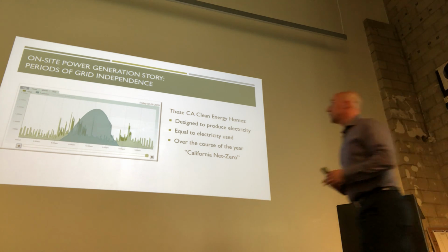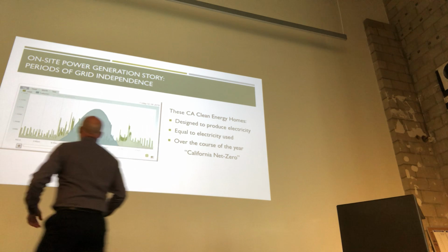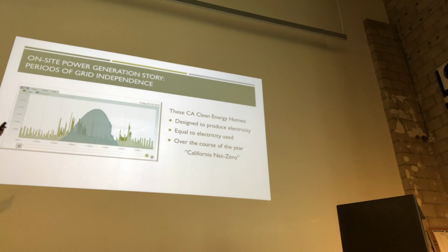Okay, here's to your question. This is my house on a day in February. So down the x-axis is the day, blue is my solar production, and green is my usage. So the story to tell our buyers about living in a solar house, or our clients, from 10 a.m. to 4 p.m. on this February day, we're not pulling anything off the grid. You see that? We're living what I call under the mountain of solar production.